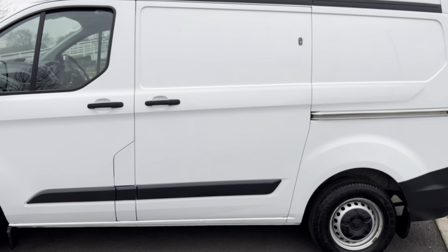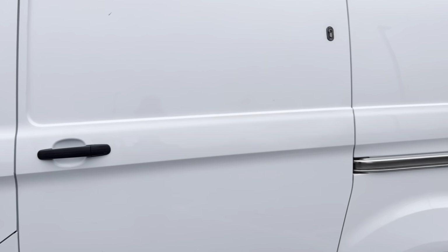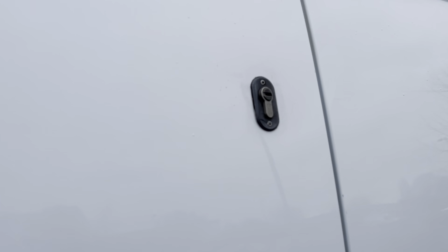Not sure why the autofocus isn't working. Anyway, yes, tyres that side all looking good as well. We have sliding door, again with an additional Locks for Vans lock on the sliding door. So those Locks for Vans locks, that saves you about 166 quid plus the VAT each side.